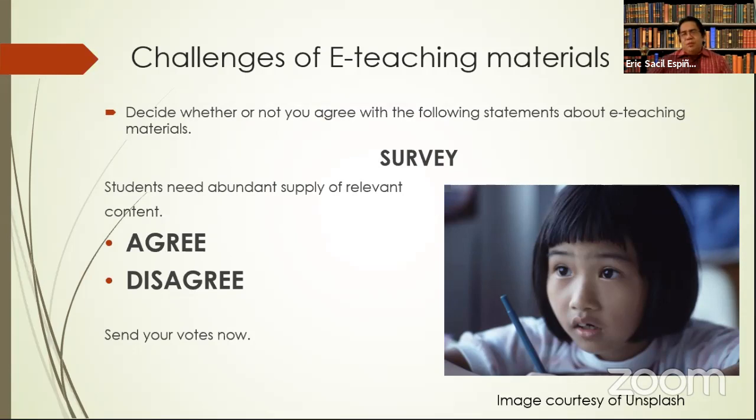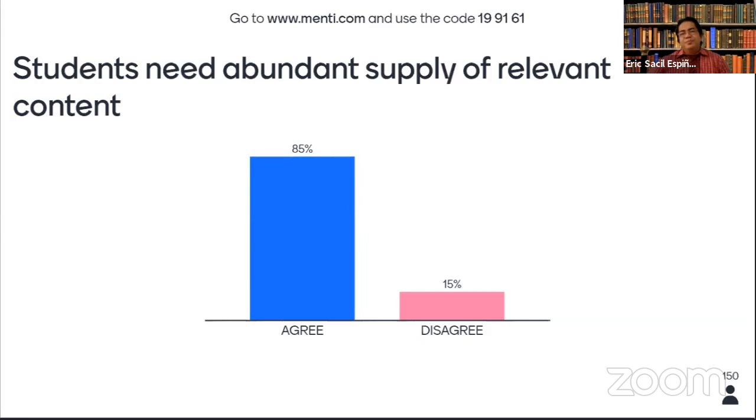Do you agree? Because I remember growing up, when I was in primary, secondary, even in college, in the early 90s, we had very limited supply of materials, right? Usually it's a textbook, nothing else. And lucky for us, if our teachers had other resources, then they could use them. But if our teachers were just contented with the textbook, then we were stuck with the textbook of our teacher. That's all, right?